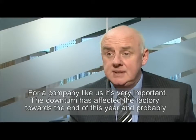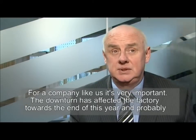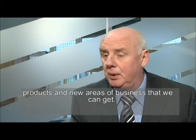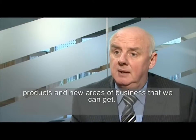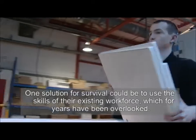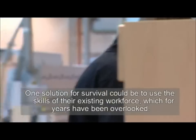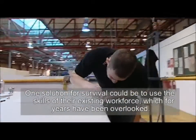The downturn has affected the factory towards the end of this year and probably next year. We've always got to be moving with the times and looking at new products and new areas of business that we can get. One solution for survival could be to use the skills of their existing workforce, which for years have been overlooked.